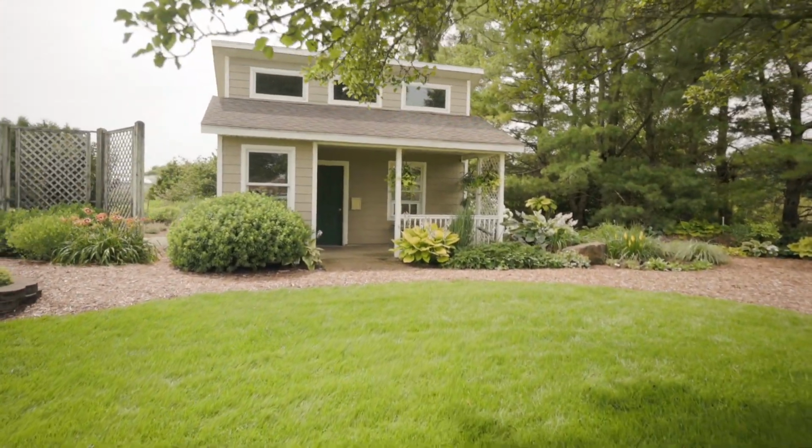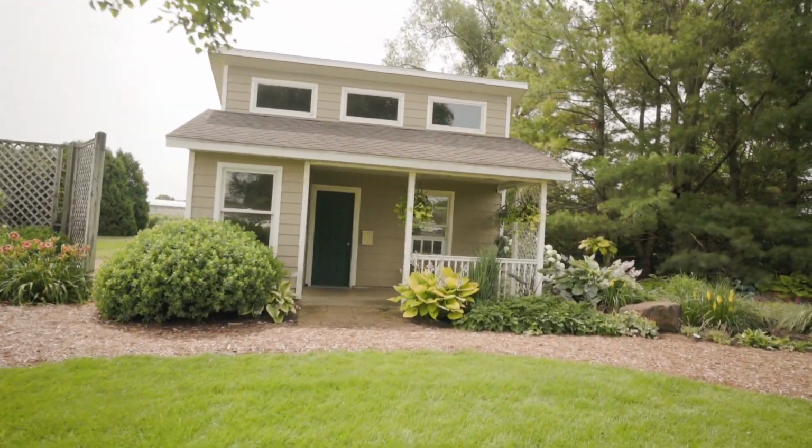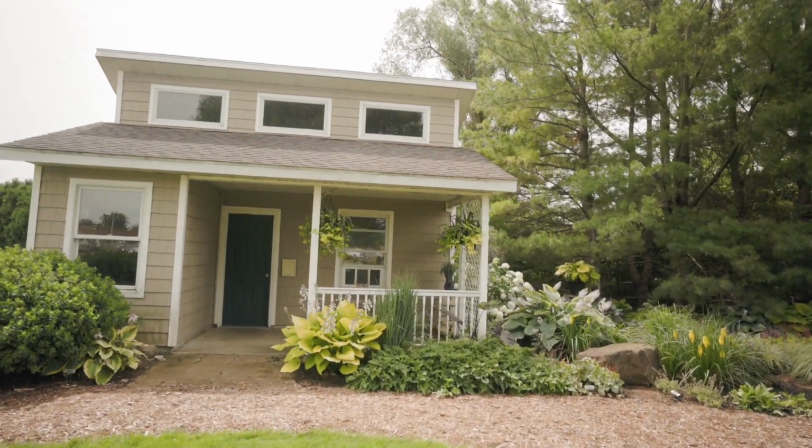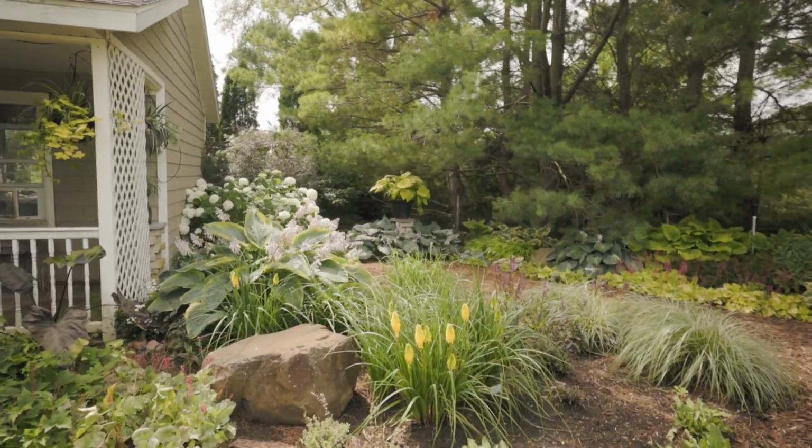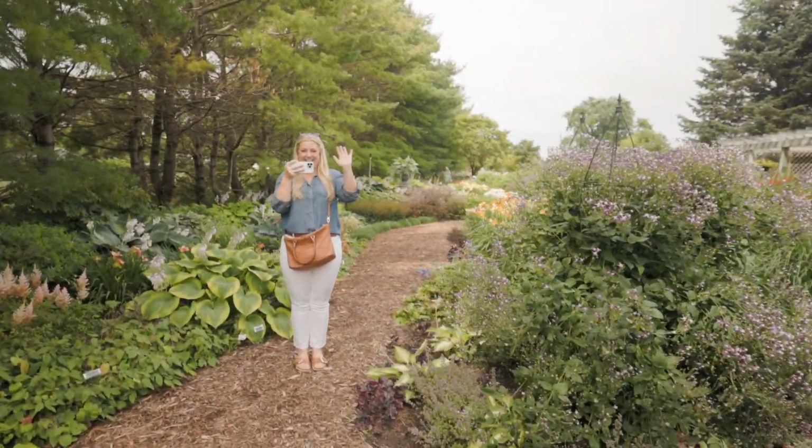Then you have this little setup right here. So we're about to walk into a spot that I absolutely love. It is a bunch of hostas, because hostas are great. There is Janie from Dig Plant.